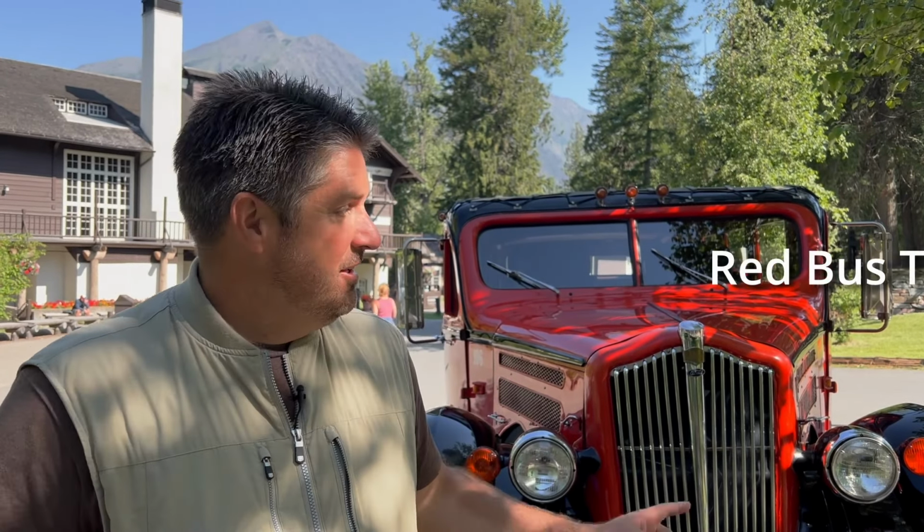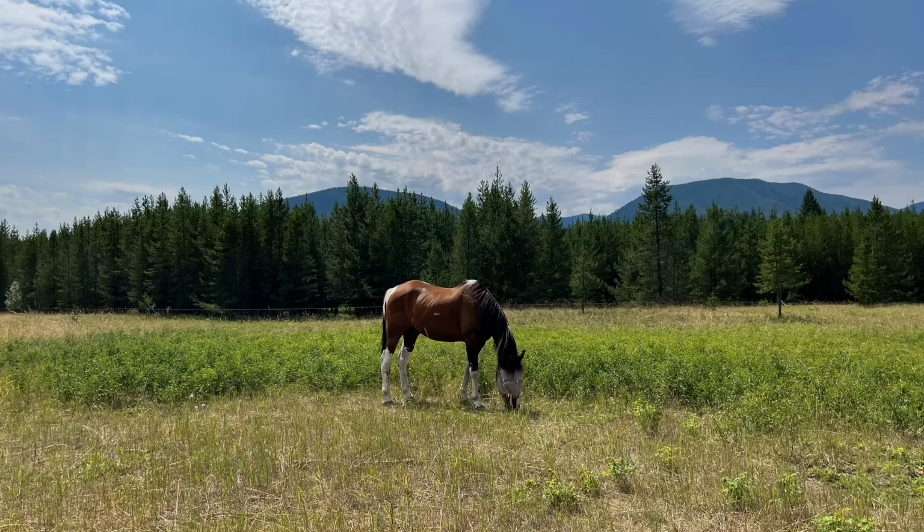Okay, the next thing to do is to take a red bus tour. Look at this super cool red bus behind me. We are at Lake McDonald Lodge here, and from here and from some other places in the park, they will give you tours across the Going-to-the-Sun Road. The red bus tours have been in operation since the 1920s or 30s, I think. In the very early days of the park, people would have to ride a horse through the park to get over the mountain ranges and to get to some of the backcountry areas.